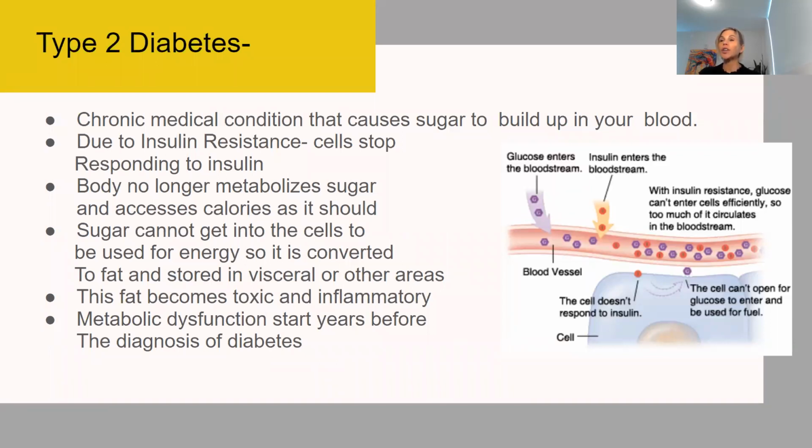The blood sugars in the blood need to be removed by the insulin. So what happens over time is that the cells stop responding to insulin, so this sugar stays in the blood for too long, and that becomes very, very toxic and very inflammatory. So the body really needs to remove the sugar, and since the cells aren't responding to the insulin, the sugar will actually be converted to triglycerides or fat, and it will be pushed into the visceral or other areas of the body as fat stores.